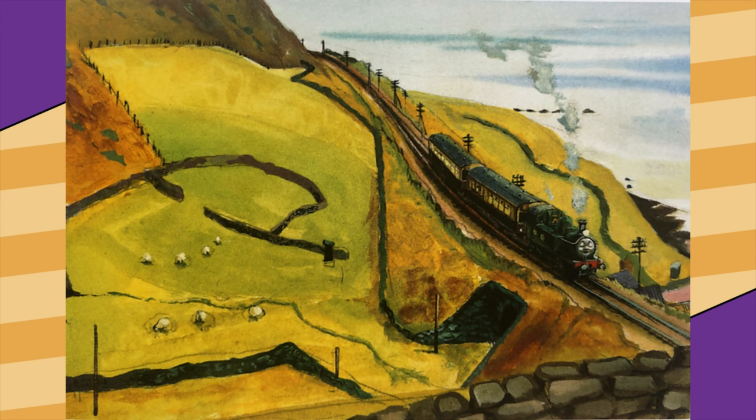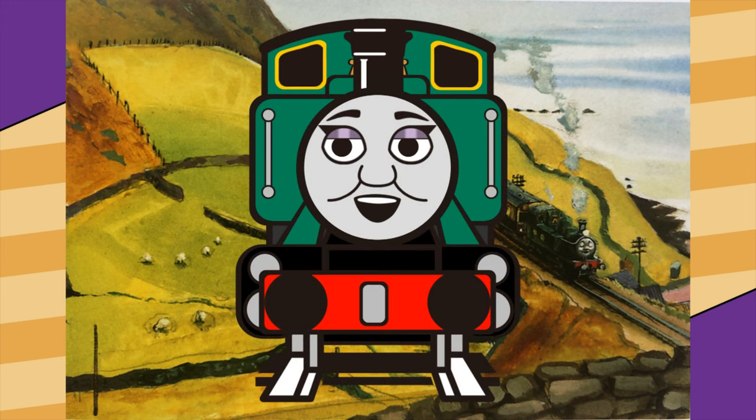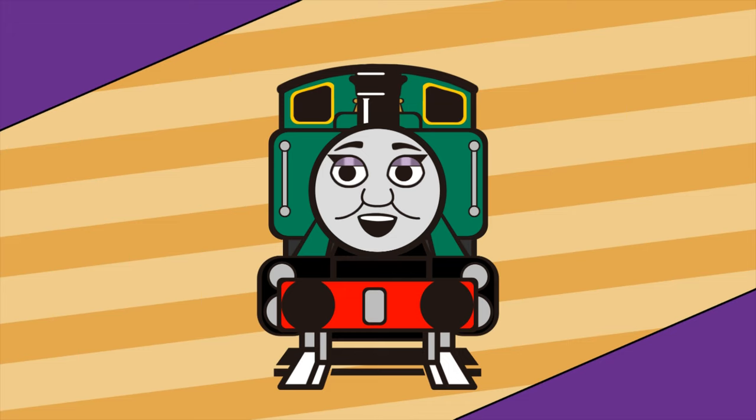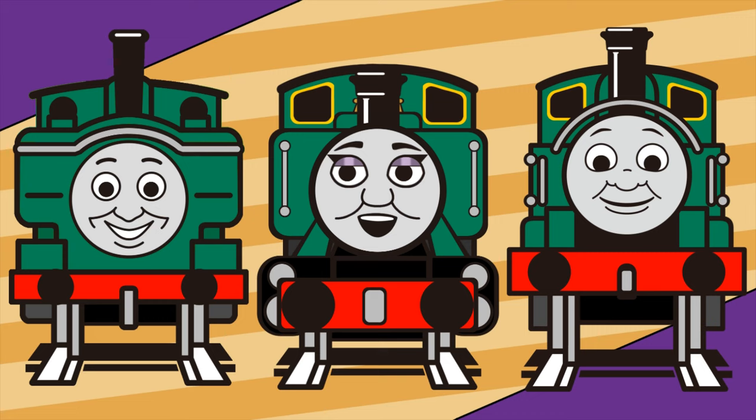It was basically standard protocol at this time that GWR engines and rolling stock were to be on this line, as it was dubbed the Little Western, and so Jackie was the perfect fit. She mostly handles goods work and shunting, and still runs on the Little Western branch line with Duck, Oliver, Toad, and all the other Great Westerners to this very day.